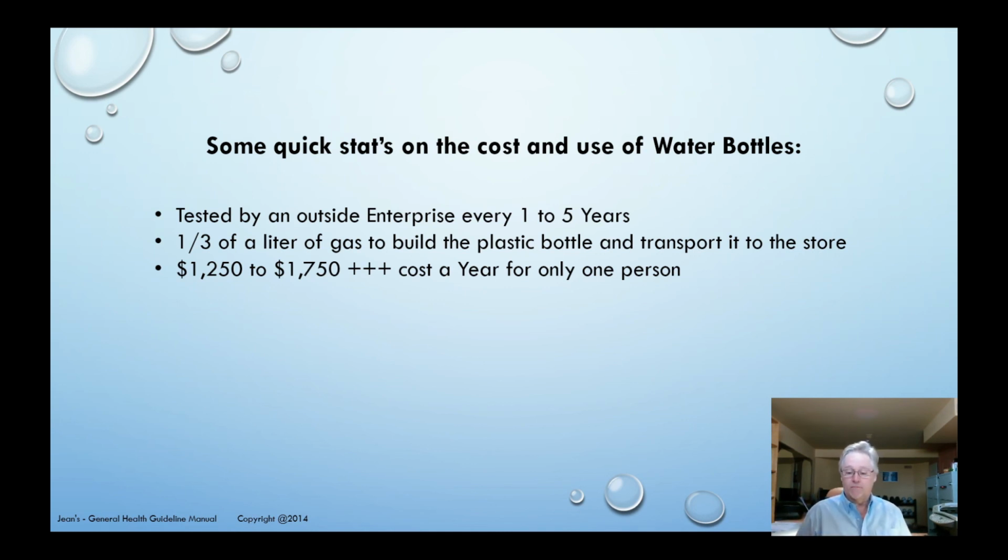plastic, it's oil. A good percentage of it is oil, and they refine it, change it to plastic, bottle it, put on the cap, stack it into a crate, and then there's the transport, somebody taking it and bringing it to the store. All of that is 1/3 of a liter of gas to build one plastic bottle. One plastic bottle. Think of it, people.